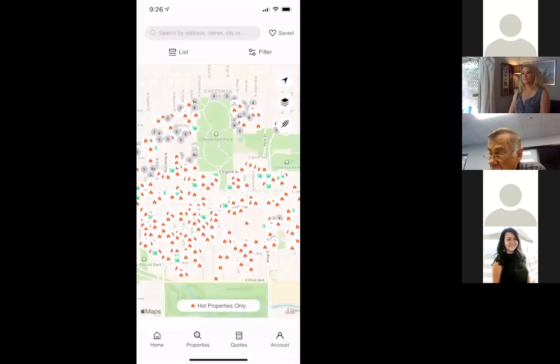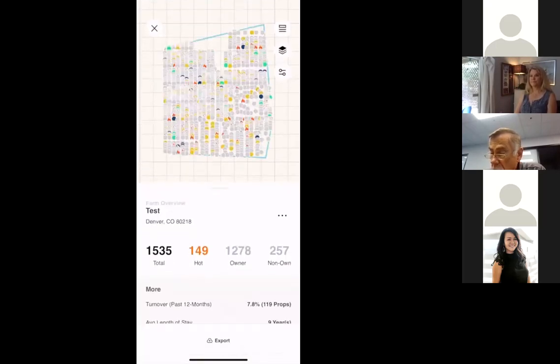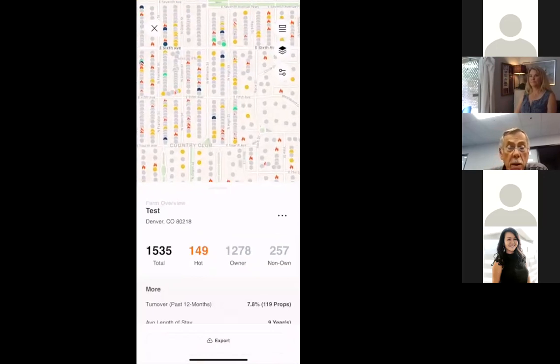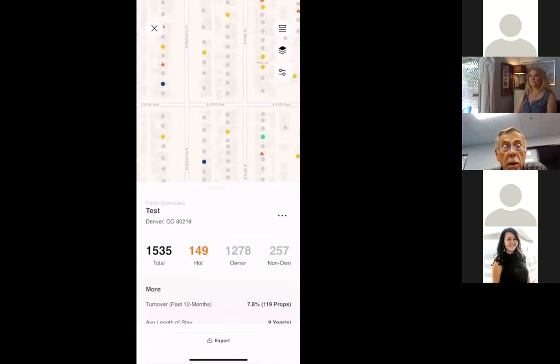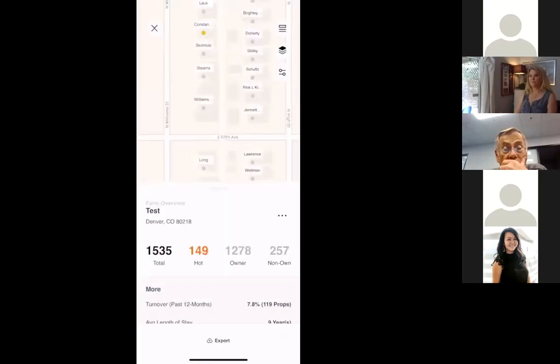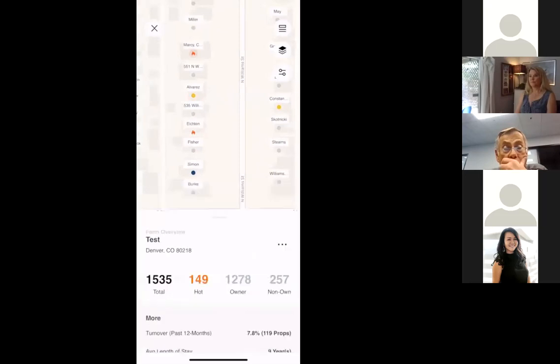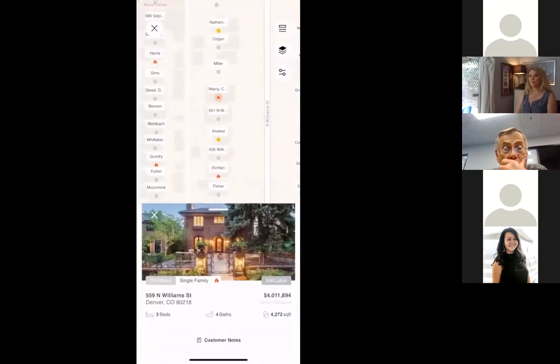So the other thing that you may have noticed is those customer notes. So I'm going to go into this test farm again. When you're in the farm, you have to actually be in the saved farm. You can add customer notes. So if you're on the go, you get a call from one of these sellers you've been marketing to, you can actually zoom into the farm area and look for that homeowner, or you can search their address, switch out the property labels, look for their name. Maybe you're really familiar with the area, so you already know who it is. For example, this person, let's just say they gave you a call. Now you can add your customer notes to it. So it's all in one place.